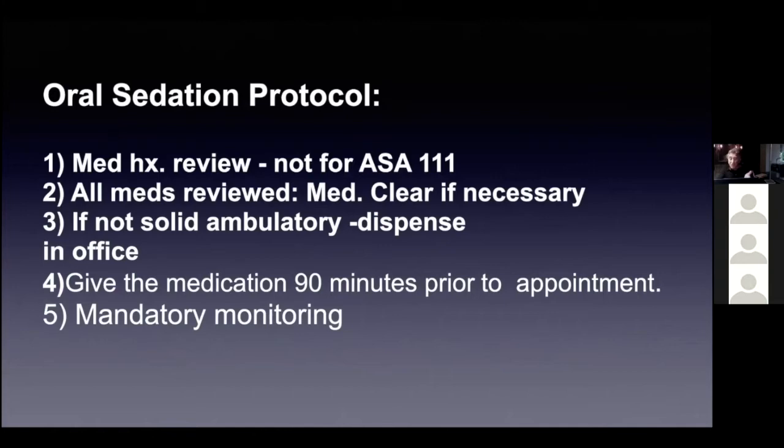I wouldn't even dream of doing the procedure. I did this today, at least 2 or 3 patients. I wouldn't dream of doing it. And neither will you, of doing advanced surgery without some type of sedation. It's just too compromising.